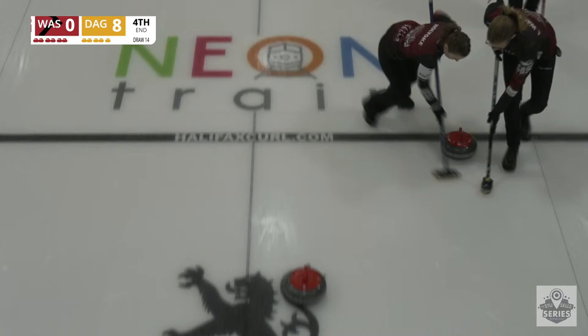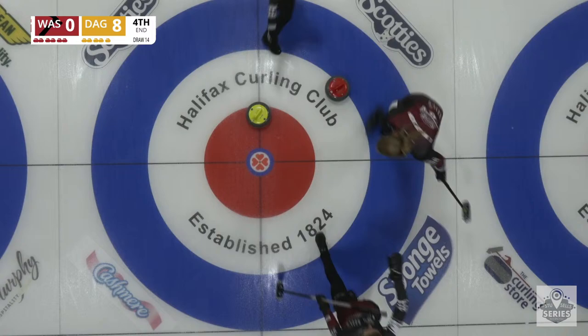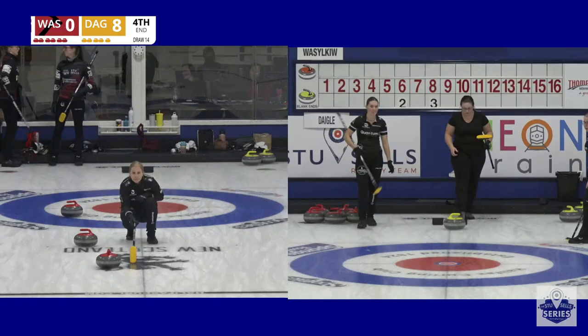They're trying to get a mistake out of Team Daigle. There we're seeing it start to finish. It's going to be a good shot. Yeah, it's coming in there nice. Nicely done. The sweepers wouldn't have known the speed out there quite so much, so got a good result out of that one. Absolutely. And now the Frigar zone's over.